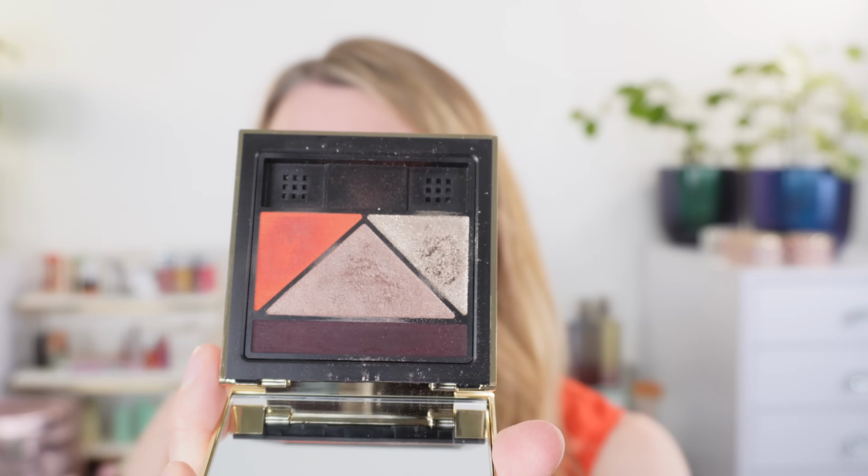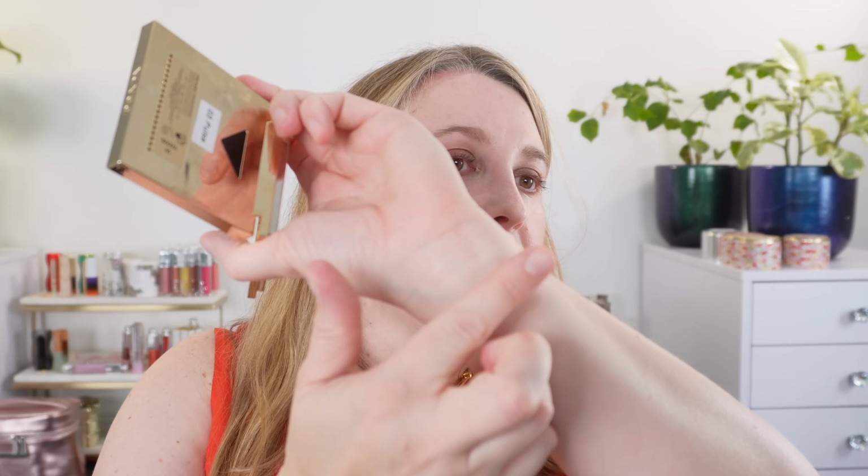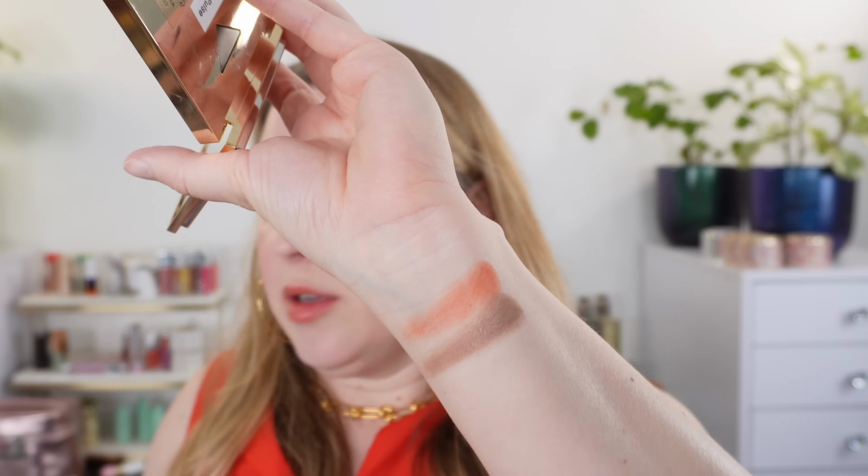Another eyeshadow I wanted to highlight would be the Prada shadows. So these came out last year. They made it to my favorites for last year, but I did pick up some additional shades. This is the one I have on right now. This is 03 Pulse. And I love these because we have quite a few different finishes here. So you have kind of a matte shade. Here, let's put it here. We have a satin. Then we have a shimmer.